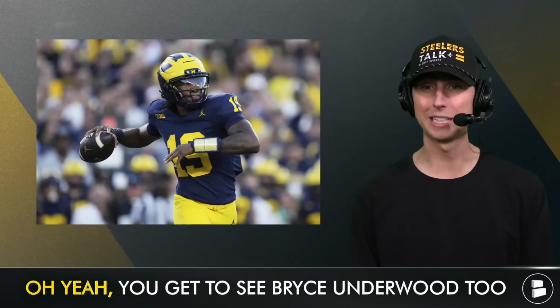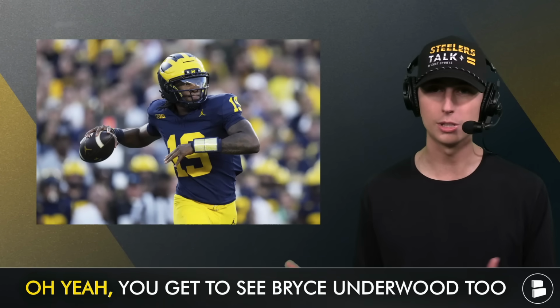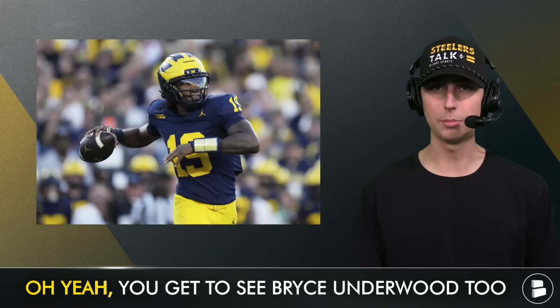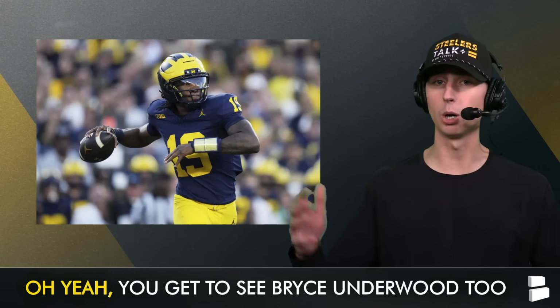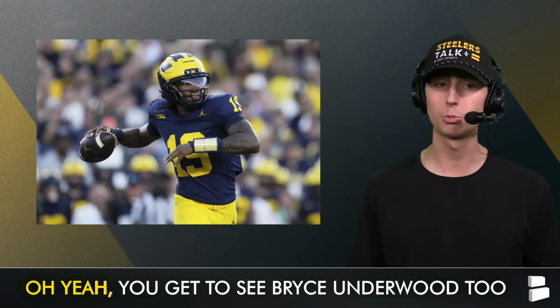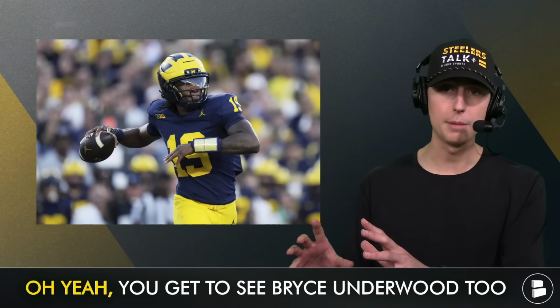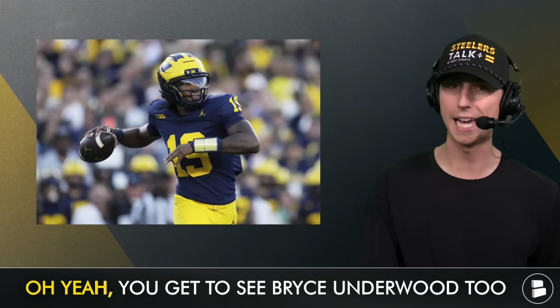And then, not only do you get to see John Mateer, but you also get to see Bryce Underwood in this game as well. Now, Underwood is not draft eligible. He's just a freshman for the Michigan Wolverines, but he's somebody that is going to be a mainstay in college football for quite a while now. So this is going to be kind of the first real big game for him in his college career, going up against a legitimate potential first-round quarterback in John Mateer. So it'll be interesting to see how Underwood does on this big stage in front of a national audience.